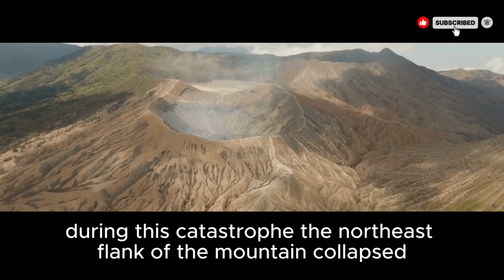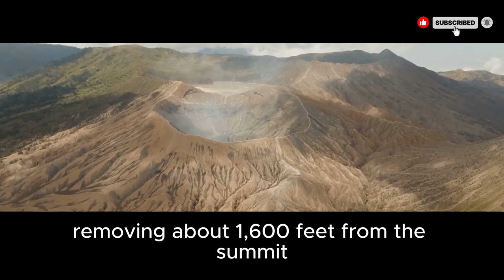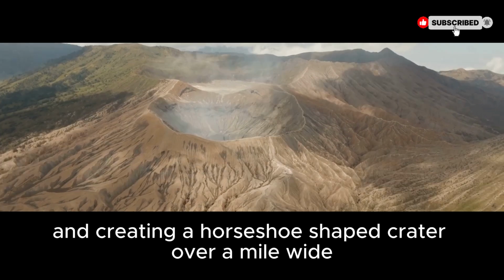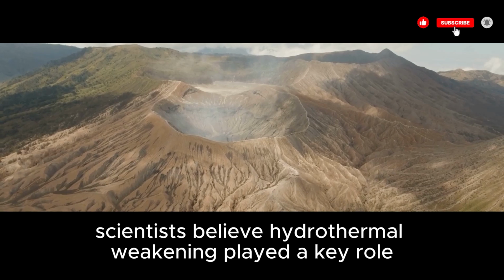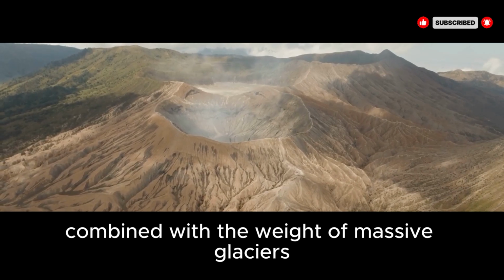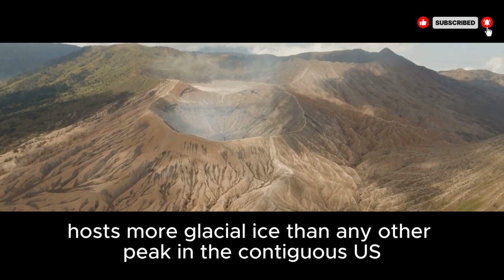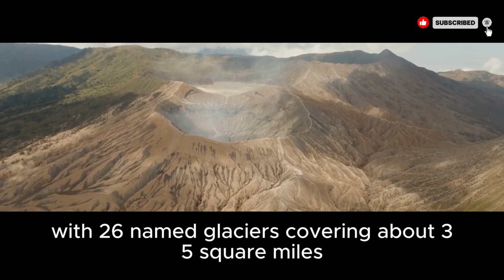During this catastrophe, the northeast flank of the mountain collapsed, removing about 1,600 feet from the summit and creating a horseshoe-shaped crater over a mile wide. What caused it? Scientists believe hydrothermal weakening played a key role. Combined with the weight of massive glaciers, Rainier hosts more glacial ice than any other peak in the contiguous U.S., with 26 named glaciers covering about 35 square miles.